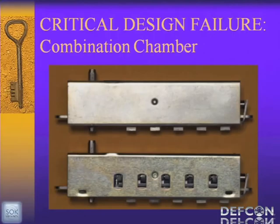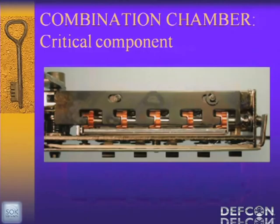Who's seen them at airports? They're everywhere. DOD, DOE, I got tons of mail from nuclear power plants. They want to know what the deal is, because we put out the video that it could be opened with a magnet. They also use that same chamber in some more residential style deadbolts. That same piece is present in those as well.